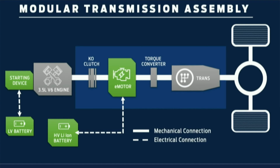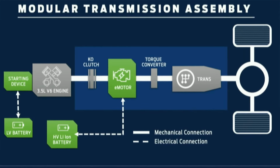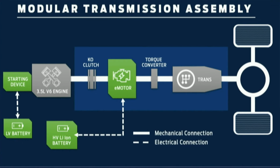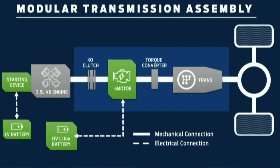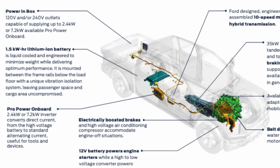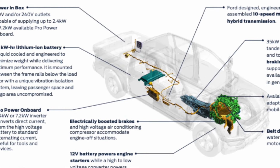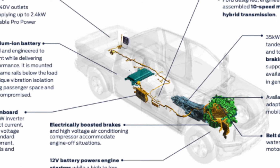It's the 3.5-liter twin-turbo EcoBoost V6 engine, a 35 kilowatt electric motor integrated into a 10-speed transmission, and a compact 1.5 kilowatt liquid-cooled lithium-ion battery. The battery is tucked underneath the load floor between the frame rails, so Ford says PowerBoost equipped trucks will have the same cabin and cargo space as all the other Super Crew trucks.